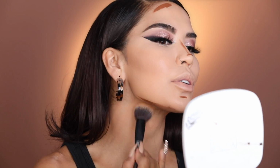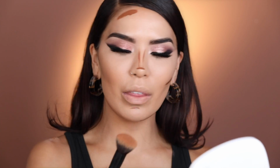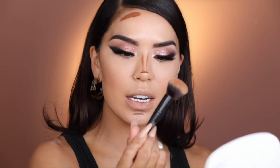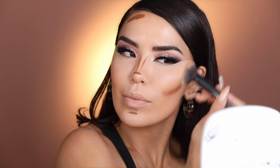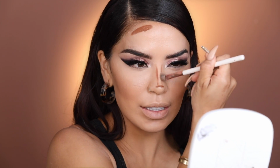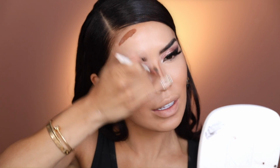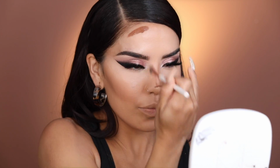Same with this, we're gonna go ahead and work our way down. By the way, this is the IT Cosmetics Airbrush Flawless Complexion Brush, number 132. Now with the smaller brush, I'm gonna go ahead and do my nose area. This is the Dose of Color shader brush. I feel like I use this in almost every single video of mine. This is the brush I love to use for nose contour.